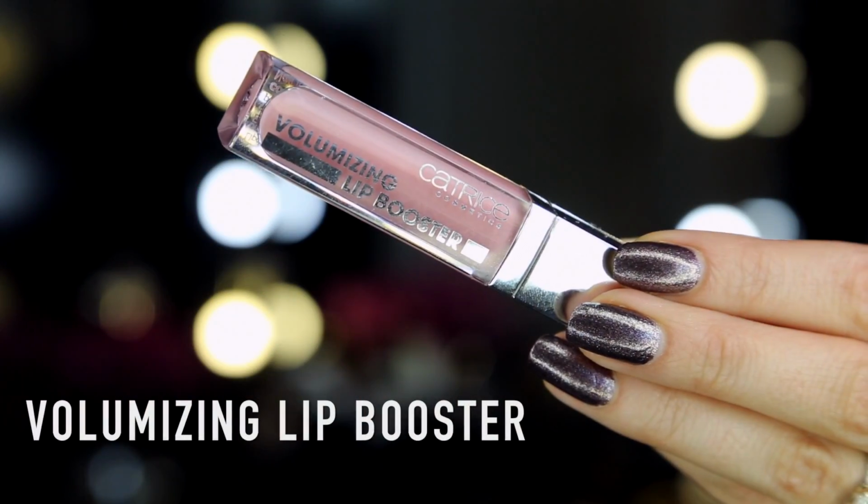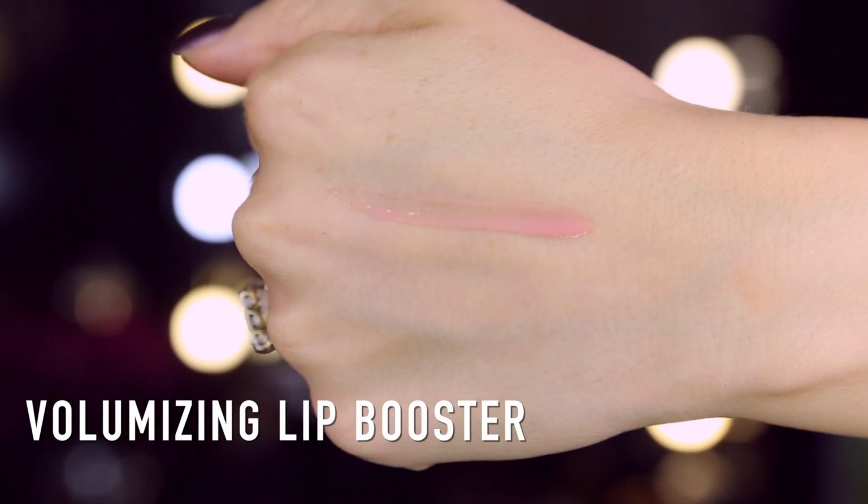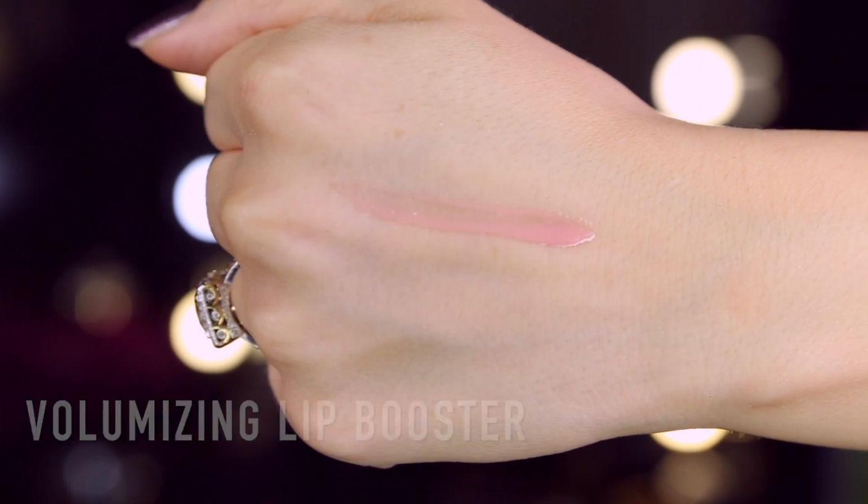And then I'll reiterate with a few of these things. I am just not a fan of the Volumizing Lip Booster. I didn't think it would be so minty, and it's too minty tingly for me, and it slips around and kind of goes outside of your lip line a little bit, and I just did not like that.